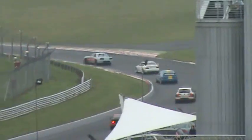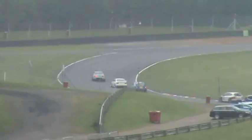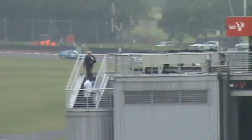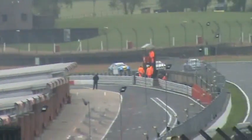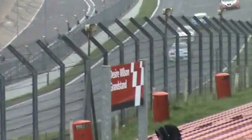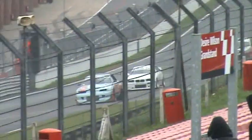They can't quite find a way past the Skyline yet. And of course, having their own battle in the class as well. M3 versus Sierra Cosworth as they put the power on them through Clark Curve. So this is the battle for 5th overall. And now Cox has closed them in.